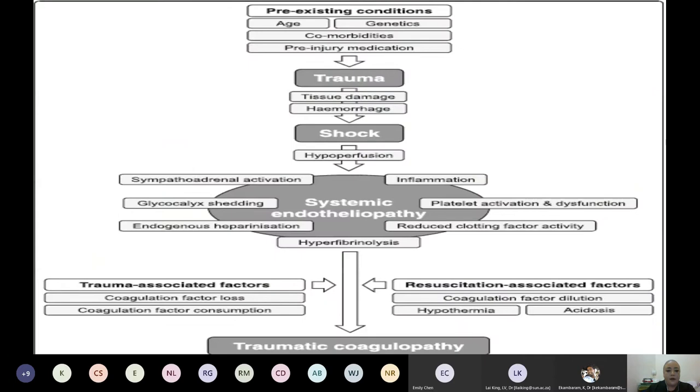If we briefly look at trauma-induced coagulopathy, we all know that pre-existing conditions such as age, genetics, comorbidities, and pre-injury medication, and these are your anticoagulants, warfarin, etc., that your patient is on, or even the pre-hospital fluid administration has an effect on trauma.